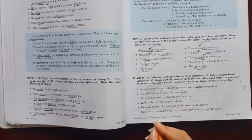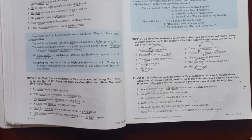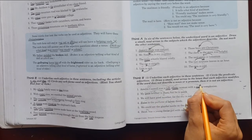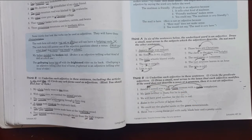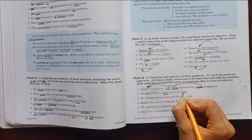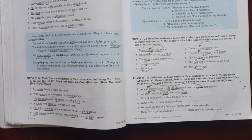So now, here says, first, underline each adjective. Emily Caswell was a tall, stocky woman with a ruddy complexion. Todos estos adjetivos, ¿de quién se están hablando? Yes, Emily Caswell. Describirla. Next. My little brother is short, but he is quick. Mi hermano pequeño es chiquito, pero él es rápido. So this one and this one are talking about my little brother. Lo están describiendo.